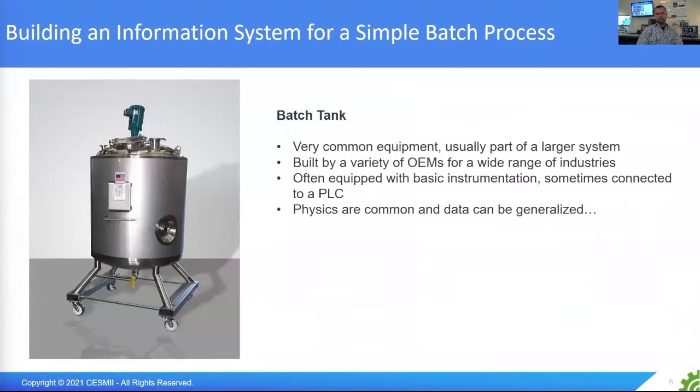So if you've never seen a batch tank before, they're very common equipment. Odds are lots of manufacturing operations have one doing something or storing something. They're usually part of a larger system, right? These are built by a variety of OEMs for a wide range of industries, and they're often equipped with basic instrumentation, and sometimes they are connected to a PLC. So that instrumentation has representation in the electrical I/O in the backplane of the PLC, which has a tag. So they can be a data source.